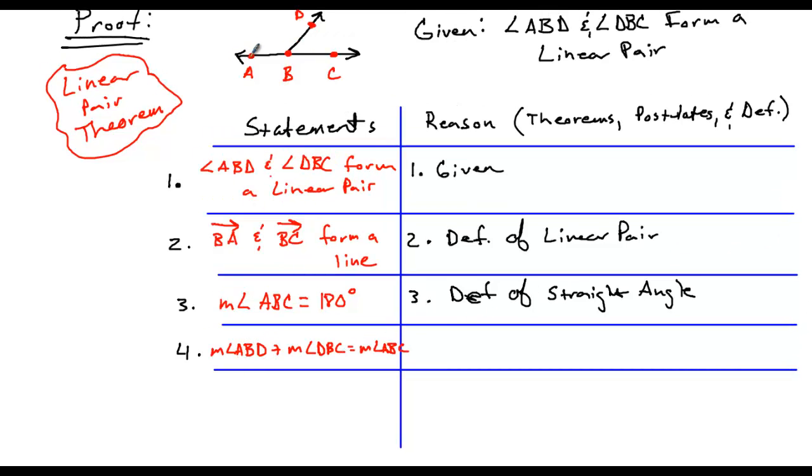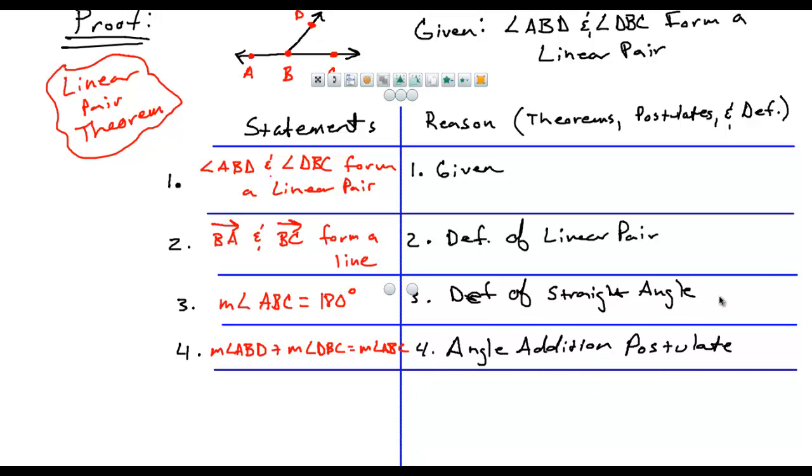So how do I know that the measure of angle ABD plus the measure of angle DBC equals the measure of angle ABC? How do I know that? It's something you learned. You should have a flashcard for it. It's called the angle addition postulate. Now you see why we made all the flashcards. I wasn't kidding you when I said you got to know them all. There's not going to be any kind of cheat sheets or formula cards on any of this. You really have to know them.